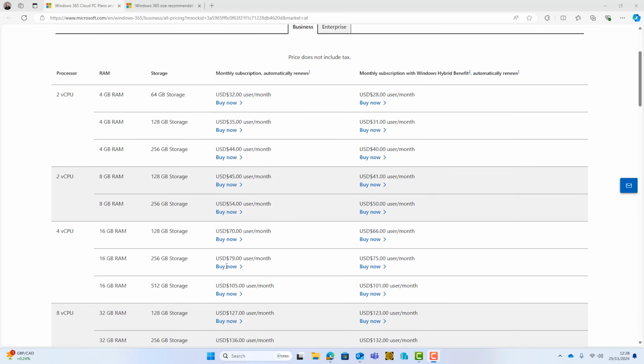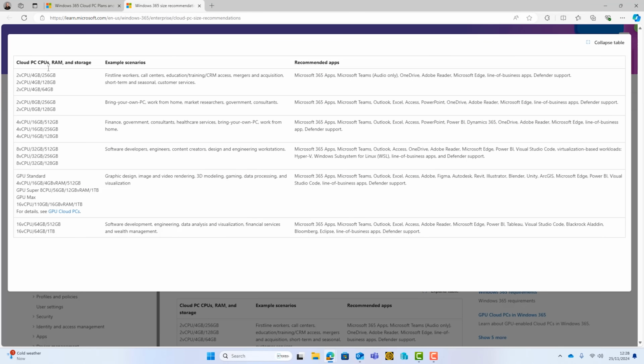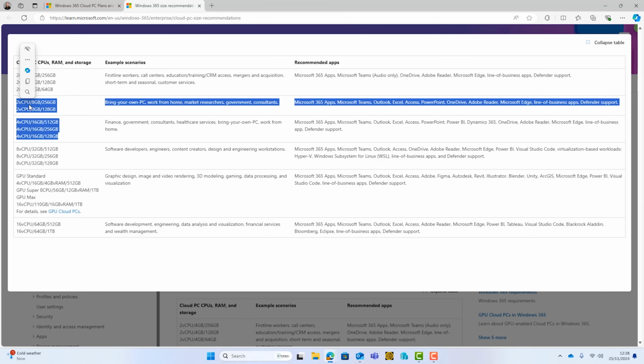So the first question that you might be asking is, what specification do I need? Well, Microsoft have a handy size recommendation page. So you can see here, look, the specifications of the cloud PCs, some example scenarios, and some of the apps that we might be using. So here, look, we've got 2 vCPUs, 8 gig of RAM, and 256 gig hard drive is ideal for BYOD, people working from home, market researchers, government organizations, and consultants using these applications here. So I think most workers are going to fall into some of these here. The 2 vCPUs up to the 4 vCPUs and 16 gig of RAM. But it depends what they are doing.